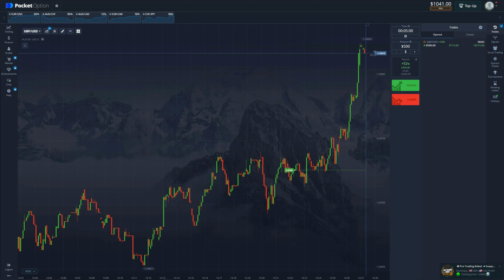There it is, guys, there it is, another $215, and look at how beautiful it is. We made $1,200 in under 30 minutes. Simple as that, 5 entries, 5 wins, no safe options, very clean.